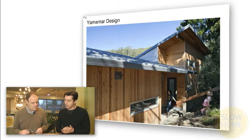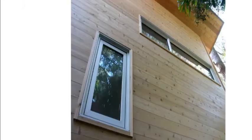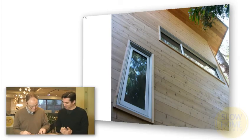This is one from Yamamar Design, and they wanted a bit more of a rusticated look, and it does provide that sort of rusticated appearance. So here's another image of the house. In the right setting, it's quite beautiful. But it can be a bit of a shock. That's not what you want. That's actually a good point. It can be a bit of a shock.